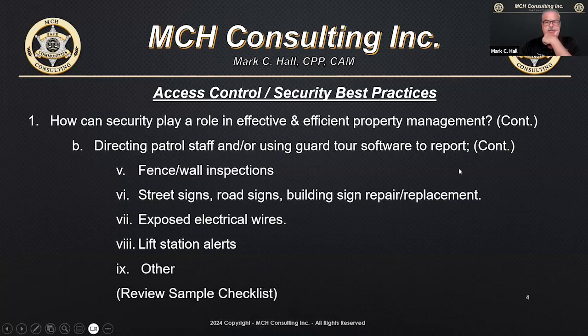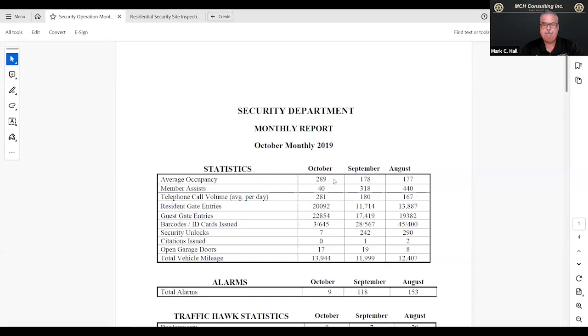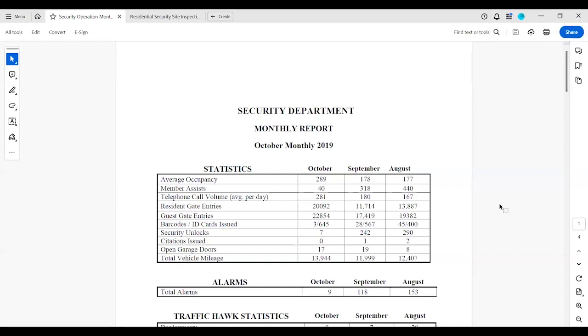So I'm going to go ahead and click on some samples here that I've put together for different operations. So here is, let me see. Ashley, is that monthly report up? Can you see that? Yep, I see it.